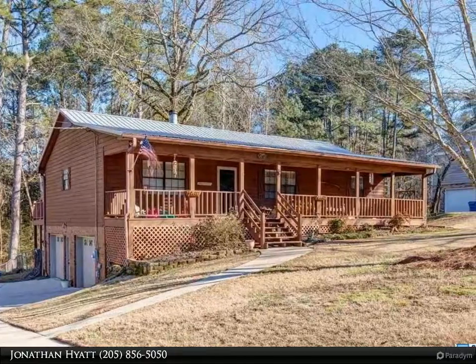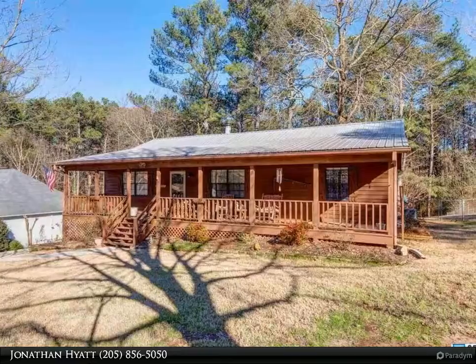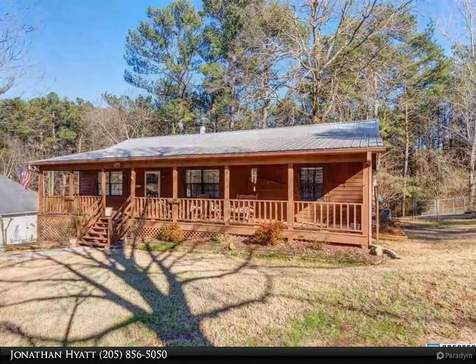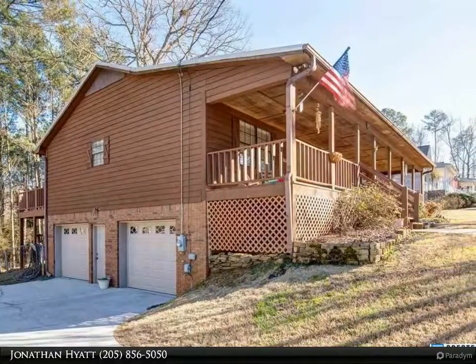Well-cared-for home on a quiet street. Large, country front porch plus open-end screen back decks. Serene, almost half-acre lot with plenty of privacy and fenced backyard.